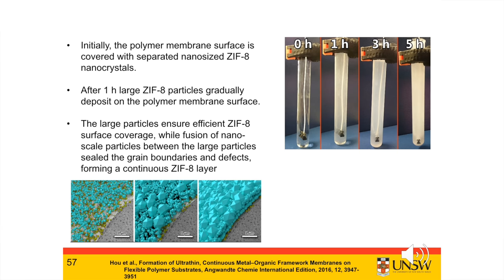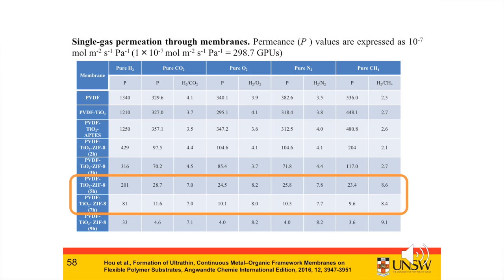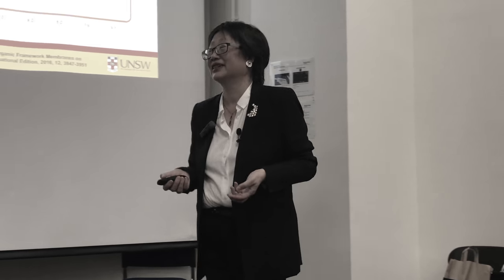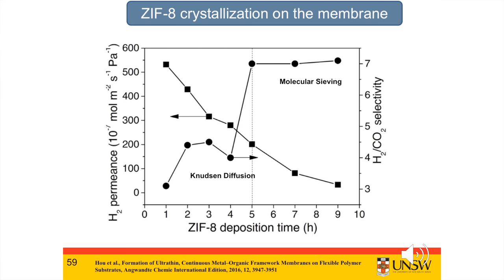No high temperature. This is at room temperature. There's no soluble thermal processing, just a simple reaction in situ. So we can see the formation, seeding, and growth of this crystal with coherency. This allows us to grow ultra-thin layers and achieve basically molecular sieving at ultra-high permeation. This is one of the highest reported CO2 permeances for these sorts of metal organic framework membranes.